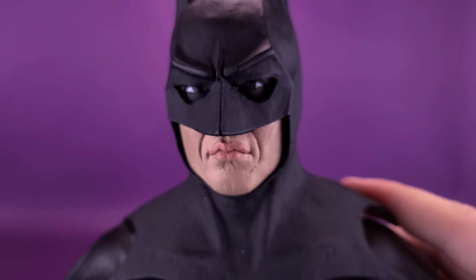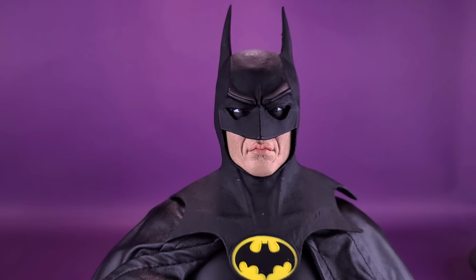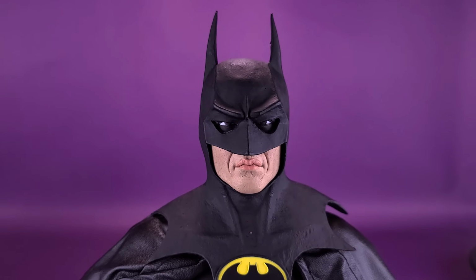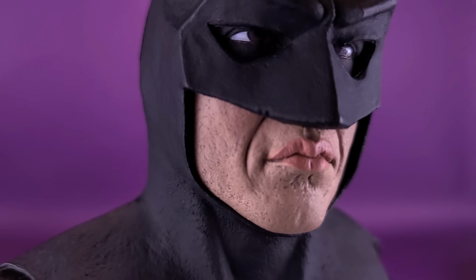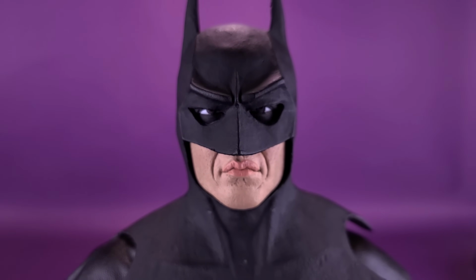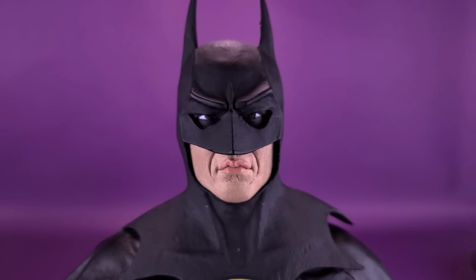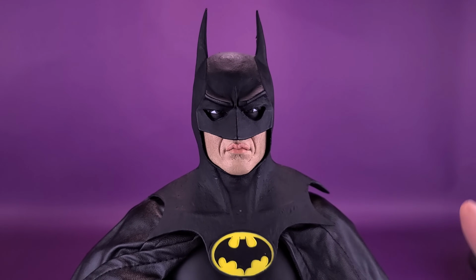It is certainly a lot more noticeable, admittedly, when you see it so close like this. If you have it on a shelf further away, you're probably not going to see it as much. And of course, we're looking at this in higher definition, so we can see some of those features a little more up close and personal. It's about the only thing I'm not super crazy about when it comes to the face. But again, you're probably not going to be seeing a figure this close. You're probably going to have it on a shelf on display, and if you look at it from a distance, it definitely reads like Michael Keaton to me.